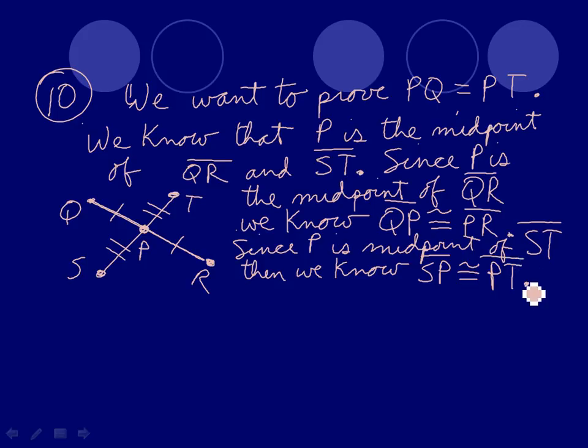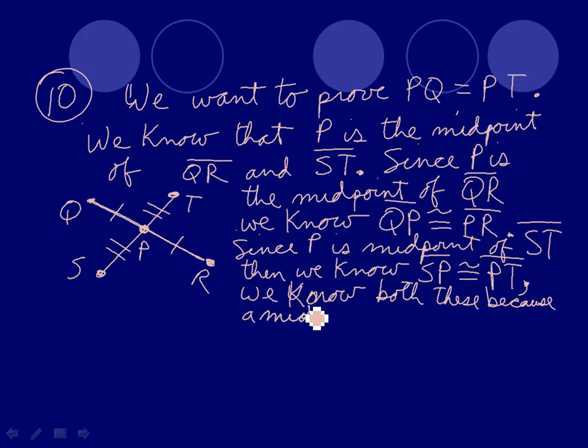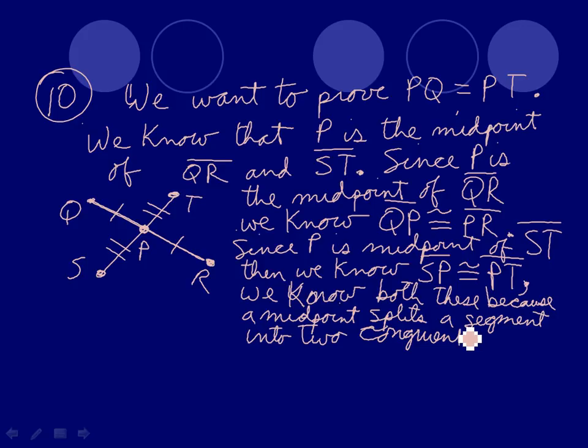Now, what's different here, or what we have to do that I haven't done yet, is we need to give a reason for that. So maybe I put a comma here and put something like, we know both of these because a midpoint splits a segment into two congruent segments.